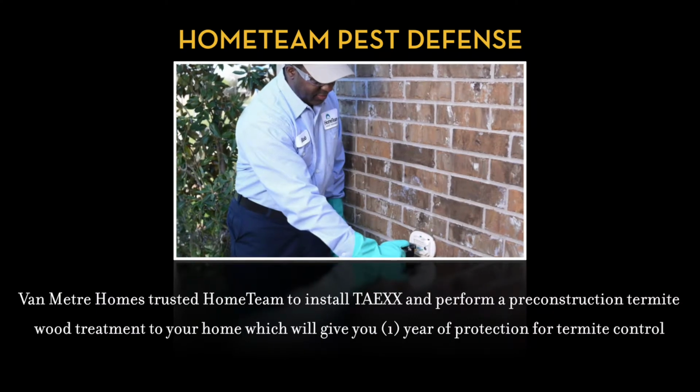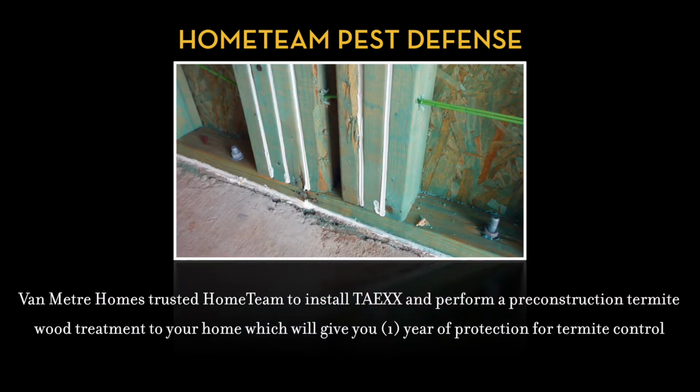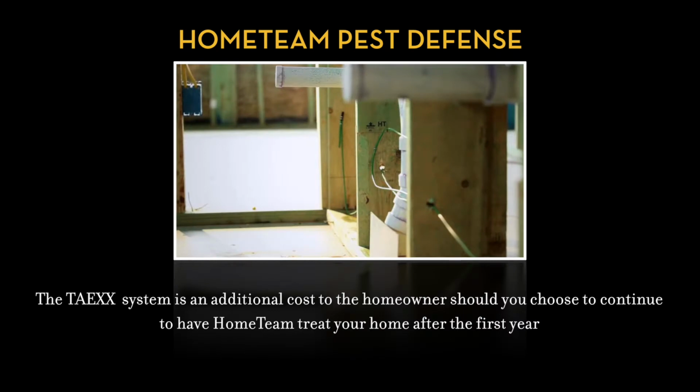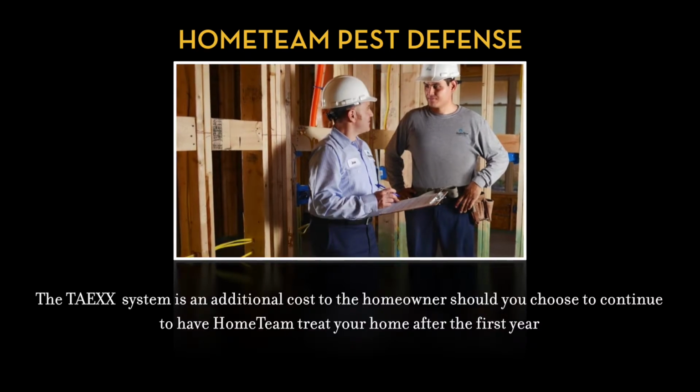Van Meter Homes trusted Hometeam to install Taex and perform a pre-construction termite wood treatment to your home, which will give you 1 year of protection for termite control. The Taex system is an additional cost to the homeowner should you choose to continue to have Hometeam treat your home after the first year. While your new home has been treated, you are still at risk.